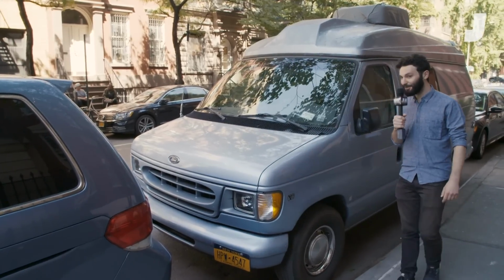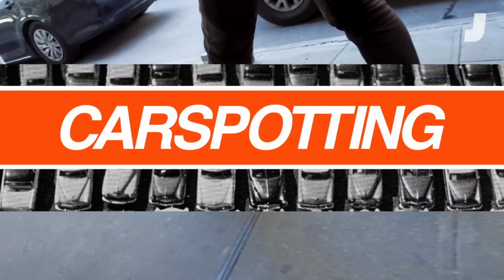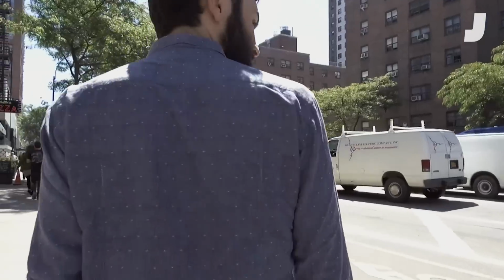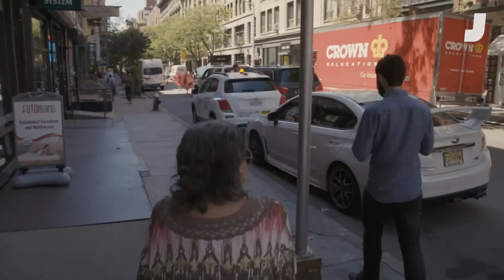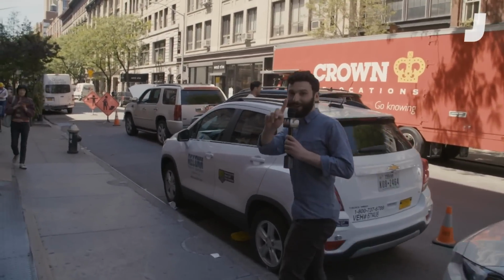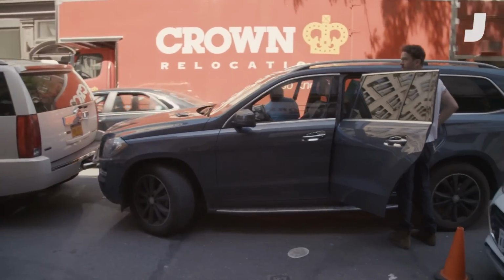Oh, and this lady's gonna go. Now I can go. Cars. Already an STI. One car. Correctly found one. Here's a delivery vehicle, which is also a Mercedes SUV.